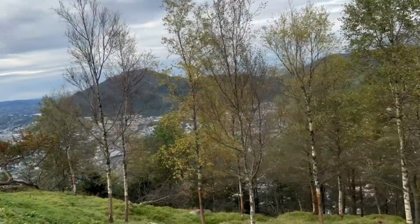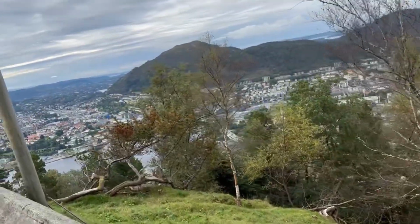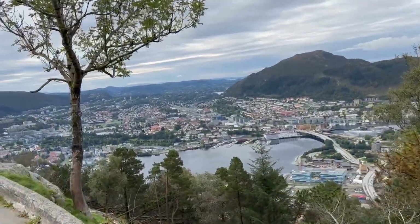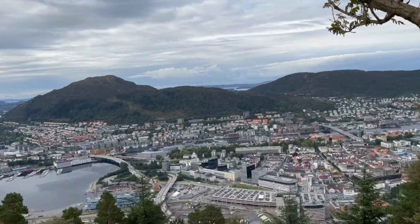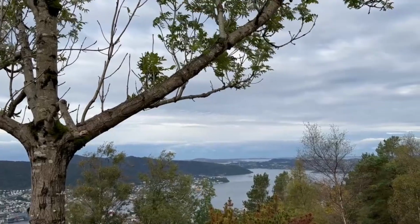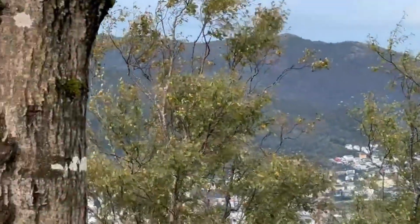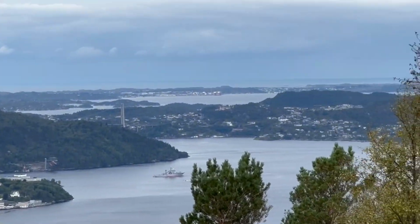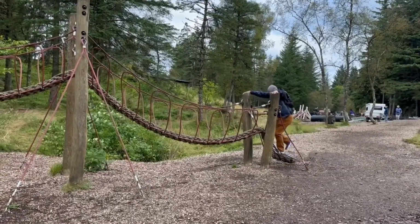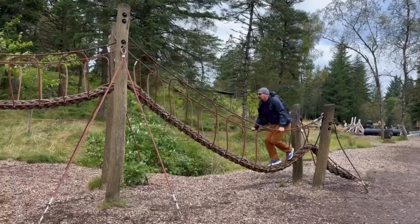Okay, wow, that was more goat drama than I anticipated. All right, this is cool. Wow. Okay, so we came in through that bridge. And you can see the ship. Cool. All right. There we go.